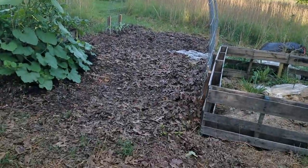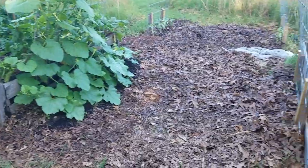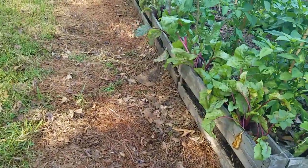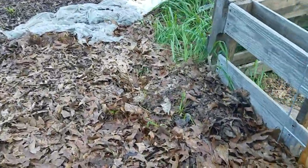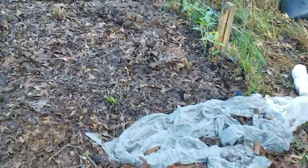Underneath my trellises and around this first bed, I've put down a whole bunch of leaf mulch and a little bit of pine straw mulch. And it's really helped suppress the grass. I have a couple of spots where it's still trying to poke through, but that will be easy enough to take care of.